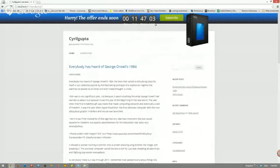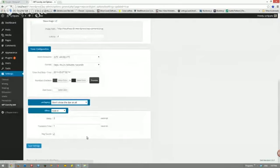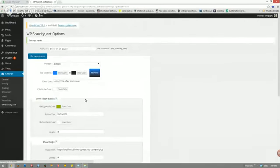So this way you can decide where you want it to appear, the bottom or the top. You can take it anywhere you want. I set it to the bottom again.